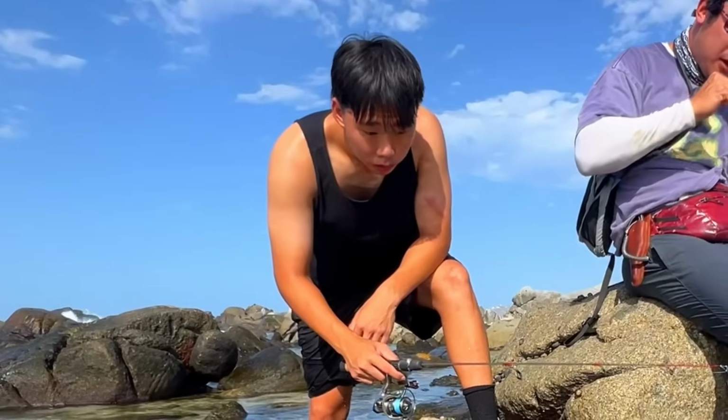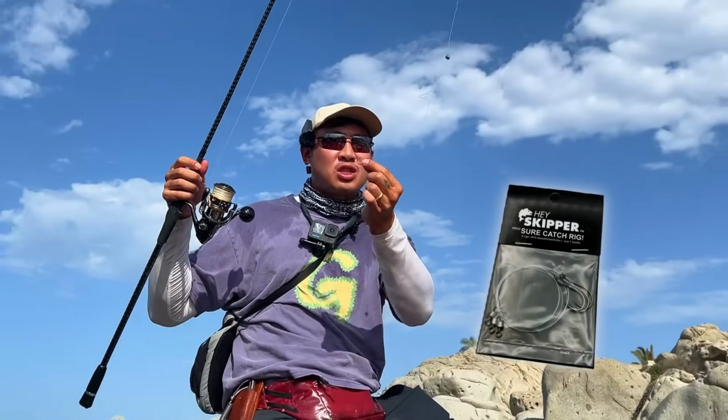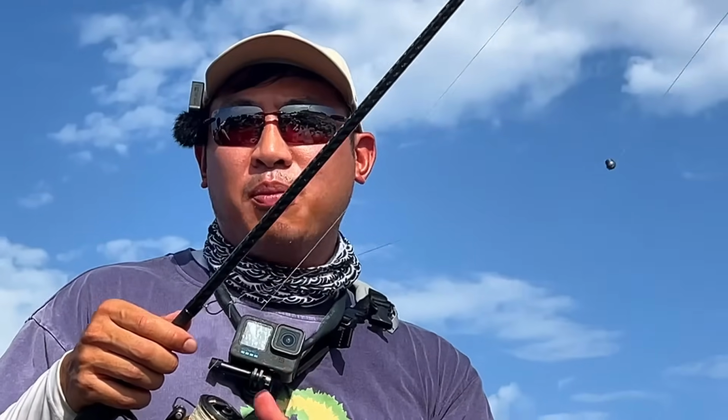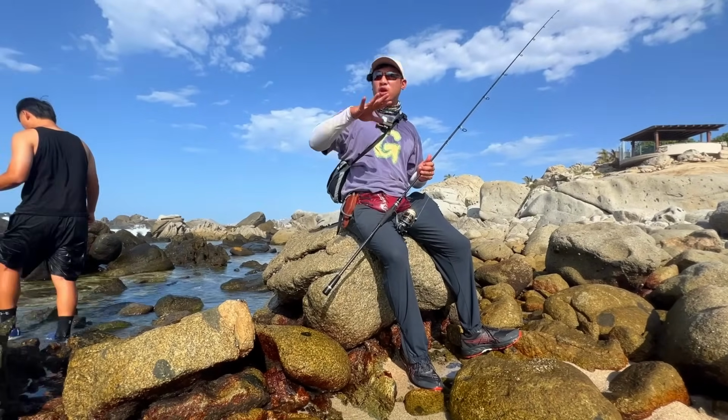All right, I'm all set up. I have a mini sure catch rig, which is essentially just a free line. We sell these already pre-tied. All you gotta do is tie it onto your line. I put a little split shot on here and I'm gonna poke around these holes, see if I can find any fish in them.